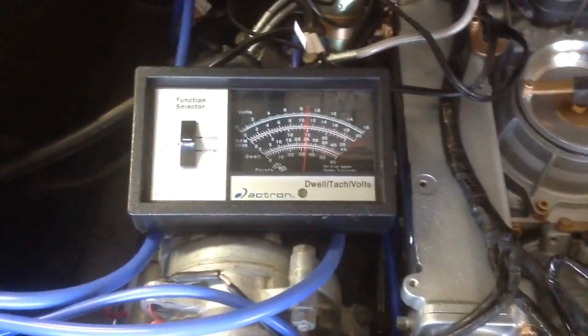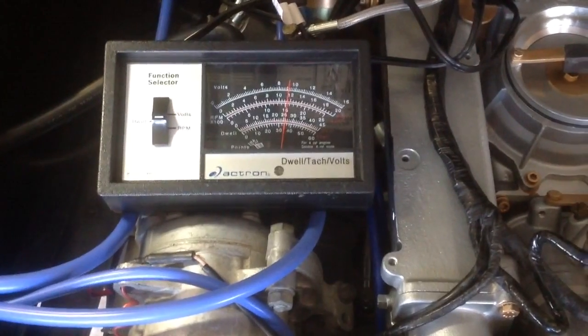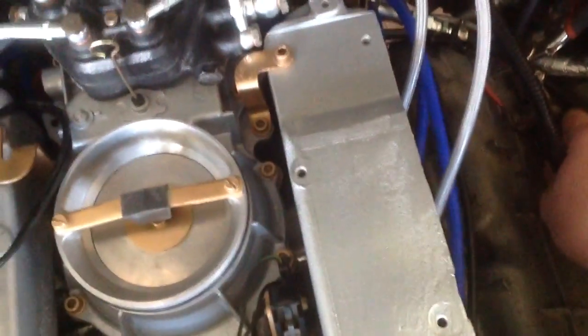If I press the watt switch, it stabilizes at just barely over 50, so I think that's exactly what I'm expecting. As of right now, the frequency valve is on.